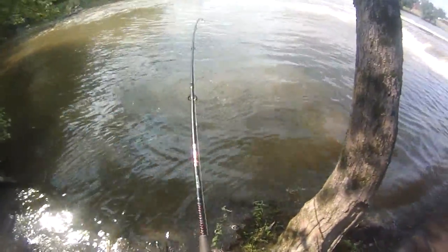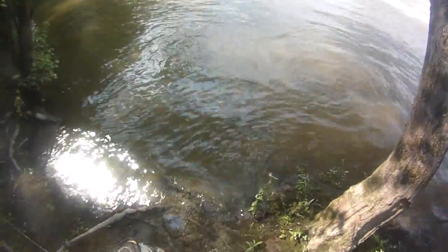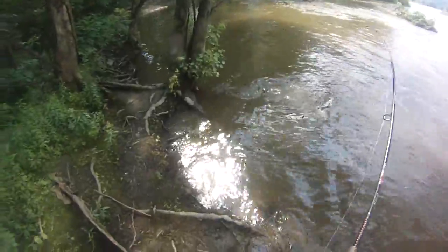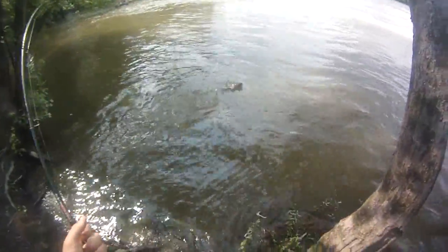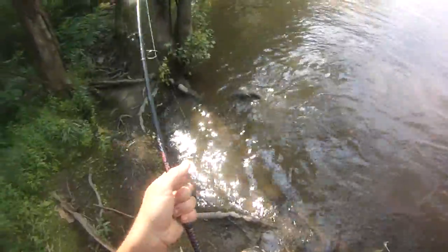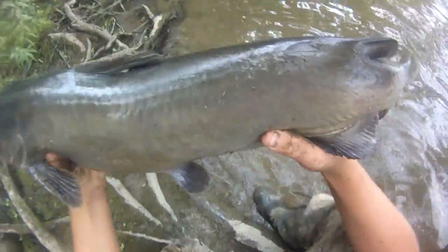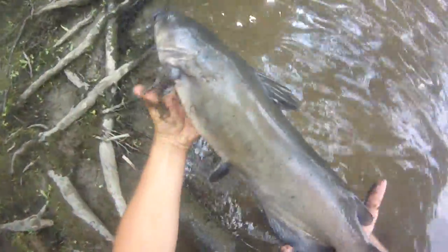And the water's so clear for being really high. It's awesome. I mean, it doesn't really matter. They'll hit whether it's clear or muddy, but it's just cool to see them swimming around out there in the shallow edge water. So I got my polarized sunglasses on. There you go. Measured out dead on 26 exactly.